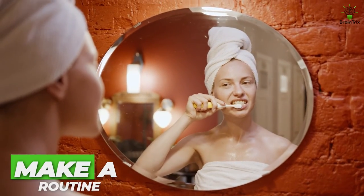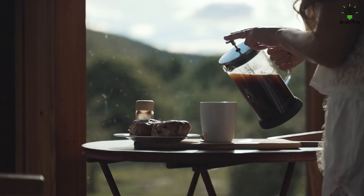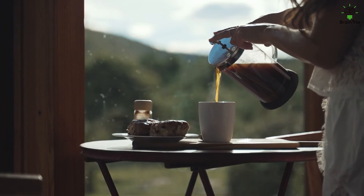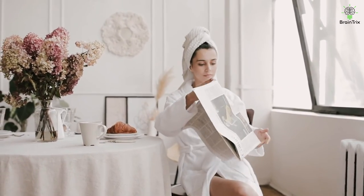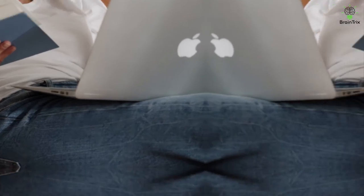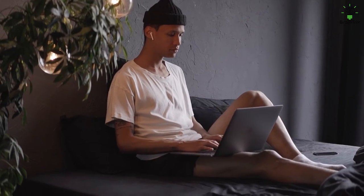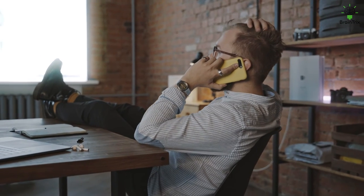Make a routine. The tips we discussed today will not be successful if you don't repeat them on a daily basis. When you are following the 5-minute rule, prioritizing your tasks, making a to-do list, and having a good system, make sure that you are on the right path. Try to implement the routine daily so you can get used to the idea of productivity and you don't sway from your goals.